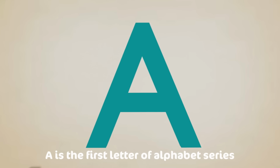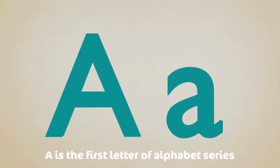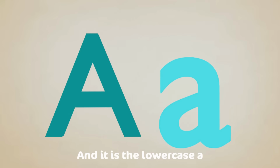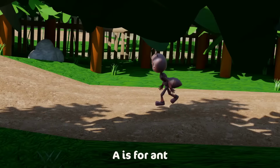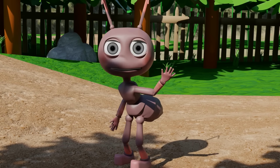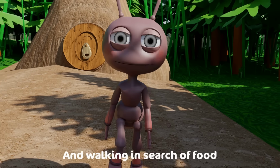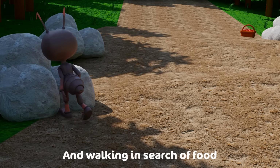Is the first letter of alphabet series. It is the uppercase A, and it is the lowercase a. A is for ant. She is hungry and walking in search of food.